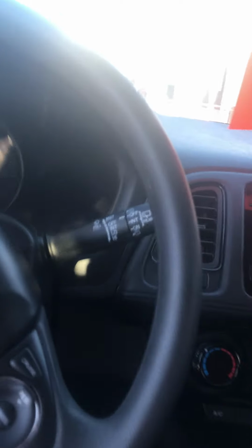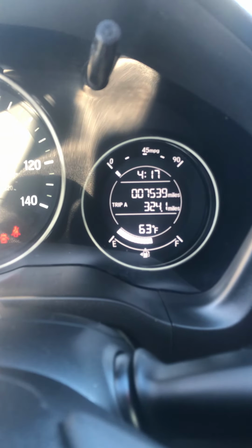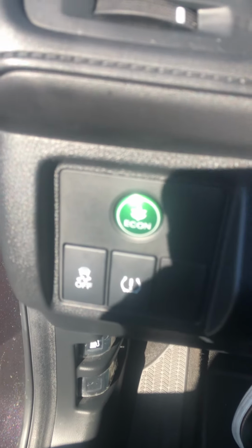Clean interior as well. No tears here on any of the seats. No funky smell. Let's go and start it up real quick. Sitting right at 7,000 miles, so again, super low mileage.